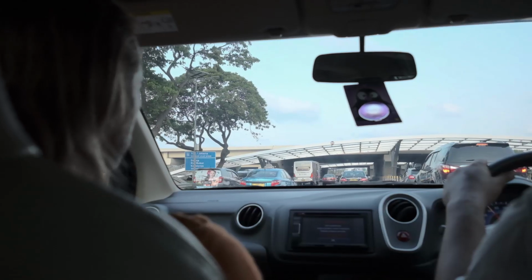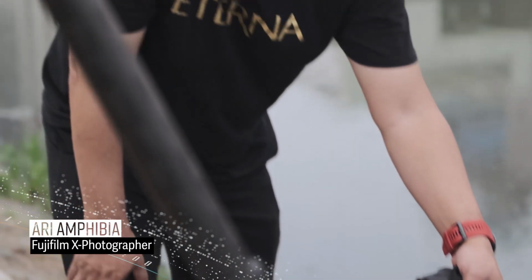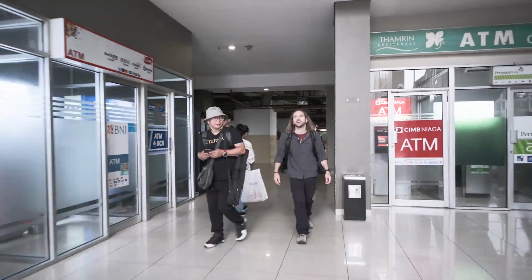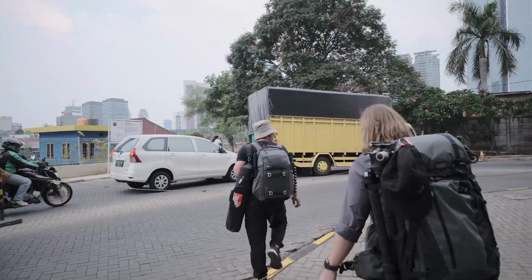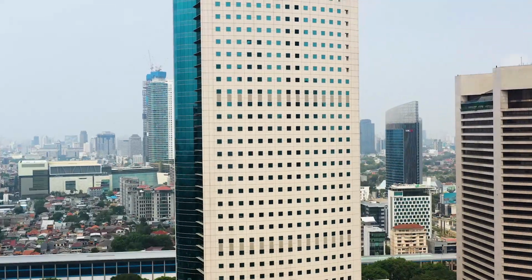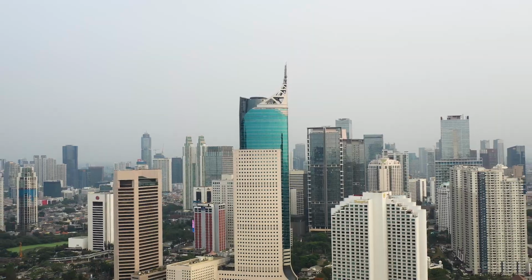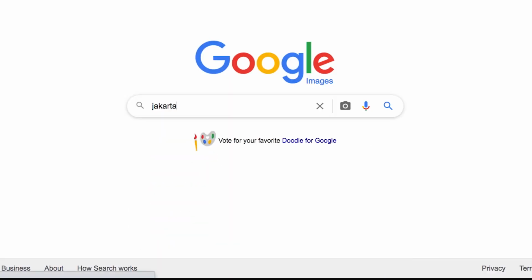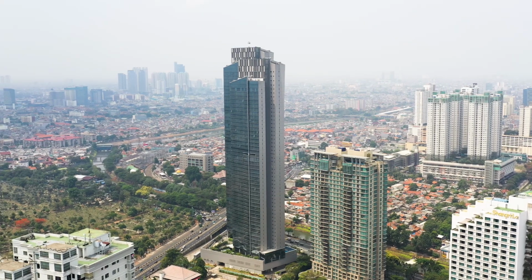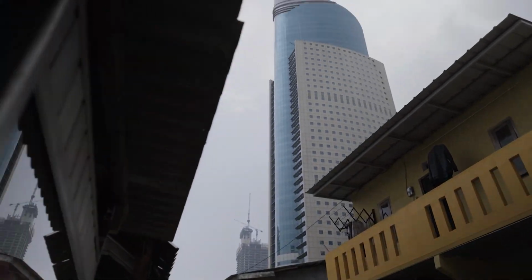This is why on my first day in Jakarta, I was already running late to meet up with my friend and Fujifilm X-photographer Ari Amphibia at a random undisclosed parking lot smack dab in the center of the city. My goal was to take the perfect photo of Jakarta's most famous landmark, the Wisma 46 Tower. With its windsail-like curved blue top, it's no wonder it appears at the top of Jakarta's Google search results. But with such a sprawling city around it, getting the perfect view from anything other than a drone seems impossible.